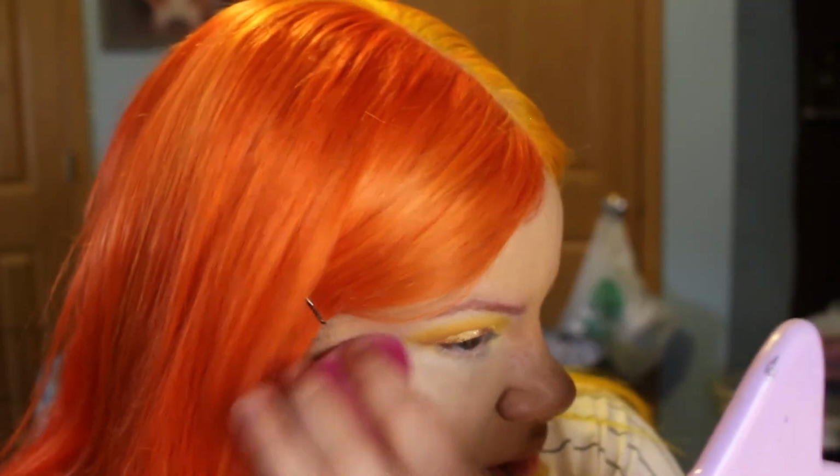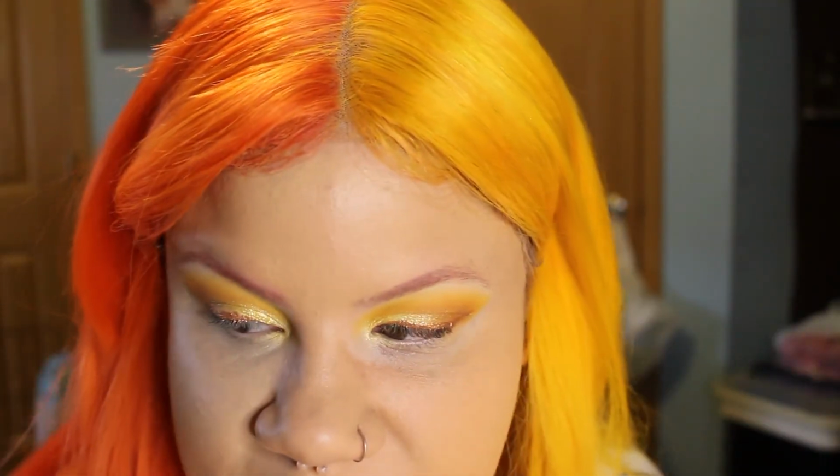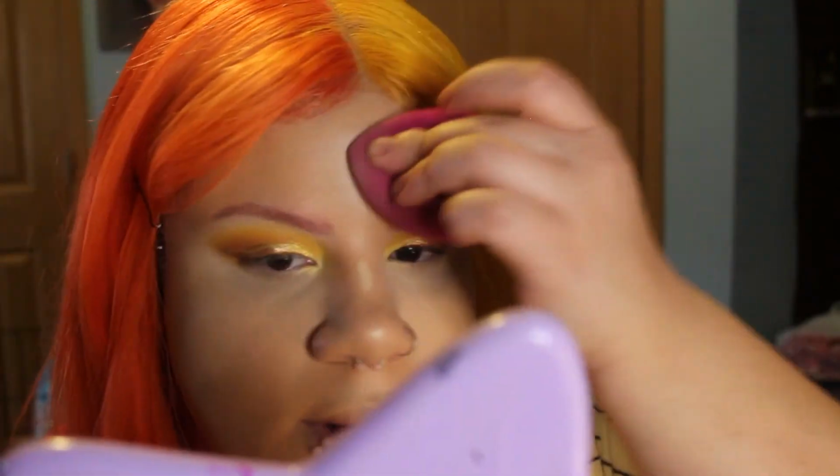I don't have any new setting powders today, so I'm just going to set my eyes down using the RCMA No Color Powder, the translucent one.